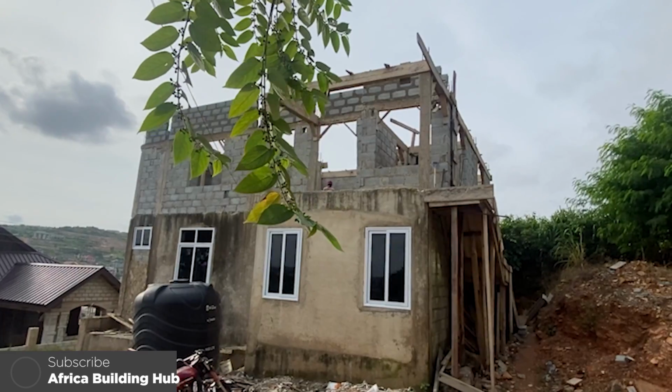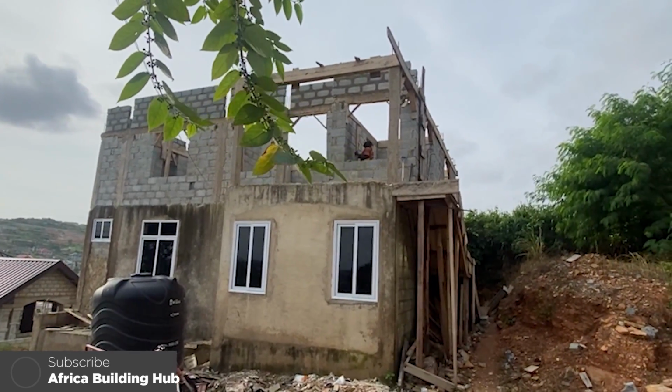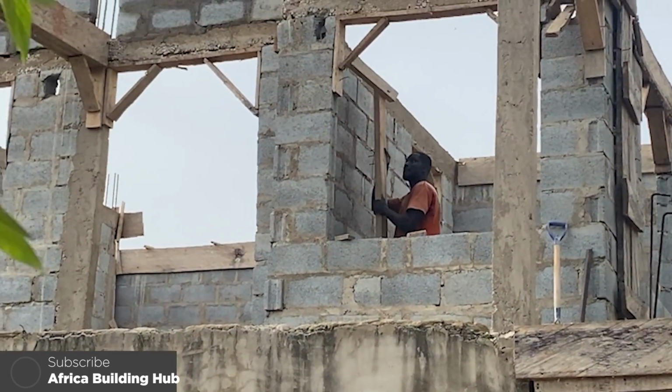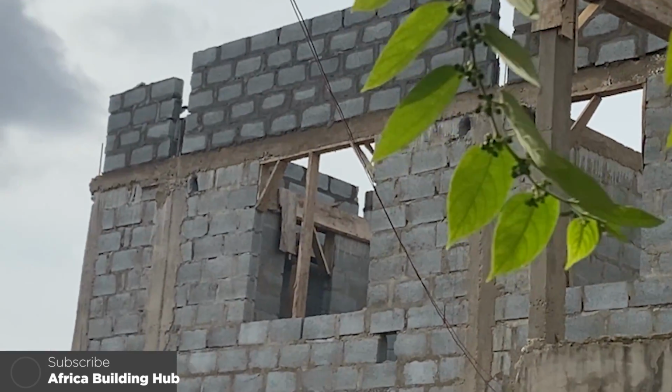In a day, a mason should be able to use 2 bags of cement, and that 2 bags of cement typically should be able to lay about 40 to 90 blocks. What does that mean? It means 1 bag of cement equals 40 pieces of blocks, at most 45. Don't go too much, else the quality of the structure you are putting together might be affected.